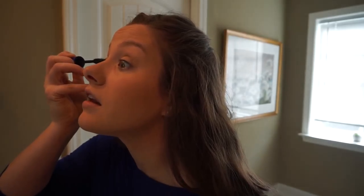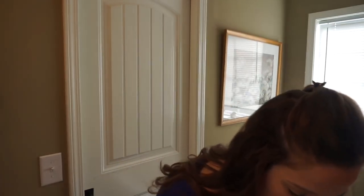Gotta do my eyebrows and blend my blush, and then we're done. Dang it, dang it, dang it. I hate when that happens. See that right there? Is it possible to speak and put mascara on at the same time, or to do it without opening your mouth? Dang it again. It's just getting worse. Alrighty. Okie dokie.